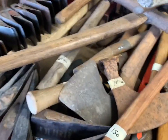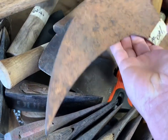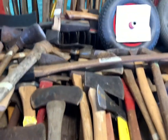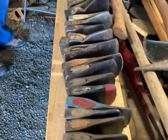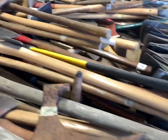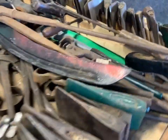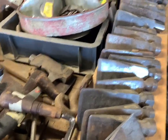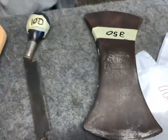All this on his front is axes, all the way down that front. That's a neat piece right there. But you see the price on it, $100. Axes, double bit axes. I don't know how many hundreds of axes he has there. And down this other side is all hatchets. All that's hatchets. Got a bunch of neat stuff. A bunch of them. Pretty.